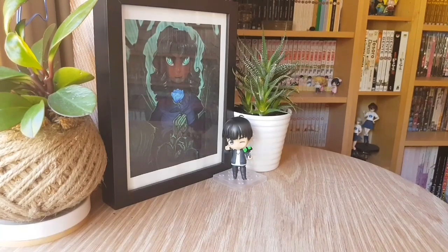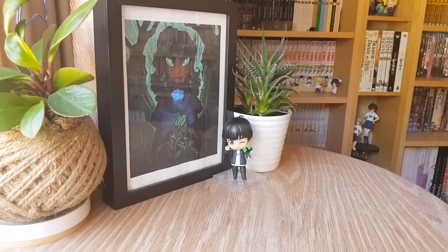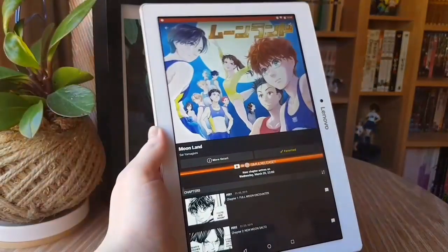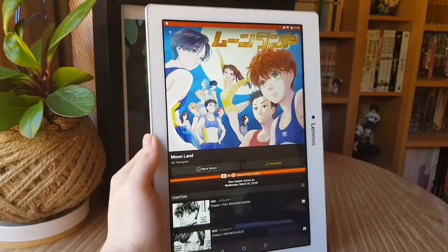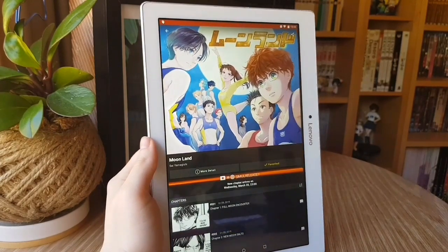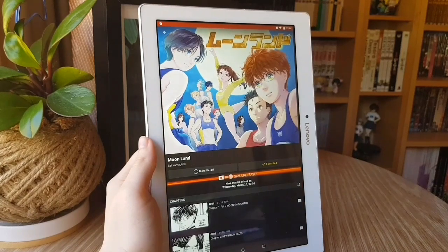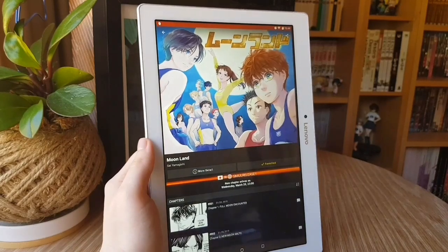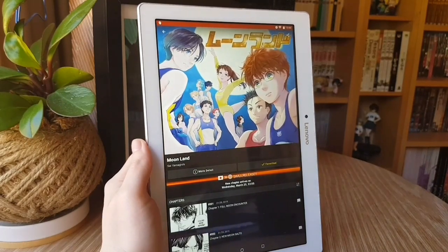Number 8 is a sports manga, and my choice for this is the ongoing Manga Plus title. It's a shonen sports series by Sai Yamagishi called Moonland. This is a gymnastics manga about middle schoolers. Our main character, interestingly enough for a shonen sports manga, really doesn't care about being the best in Japan or winning competitions or, you know, being the best there ever was.